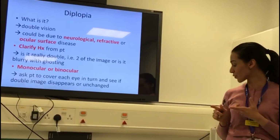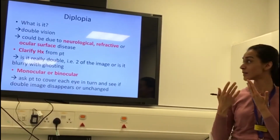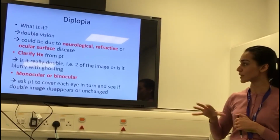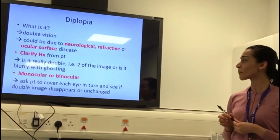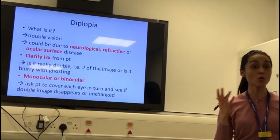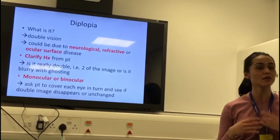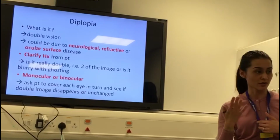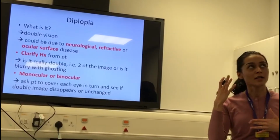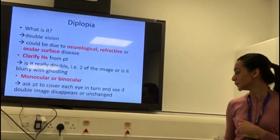And there are various causes. I'll go through them. Neurological, refractive, meaning due to the cornea or the lens, and ocular surface, so cornea mainly, dry eyes and things like that. And then, is it really double or is it just blurry with ghosting? The other thing to ask is, are they noticing it with both eyes open or only with one eye? If they ring us up in the clinic, we often say, close your right eye, is it still double? Close your left eye, is it still double? Because the causes are different, and that helps us think, is it neurological or not, how soon do we need to see the patient, and what are the underlying causes.